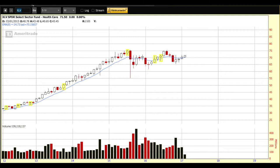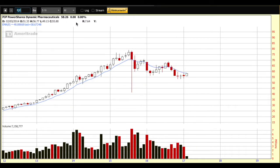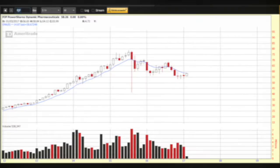Let's also take a quick look at PJP, which is more specific to Baxter International. This is the pharmaceuticals ETF. Same thing, monthly chart, overall uptrend, but lately not doing so well. But these are, to me, interesting looking candles that may reflect a little bit of a turnaround here. We're starting to get a more bullish looking candle on the month should it move up and over that 8-day EMA and strength come into this sector, then Baxter might do well with it.